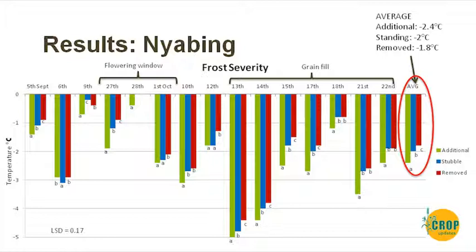Down the side, we've got the minimum temperatures, and already you can see that the Nyabing site was substantially colder than York and Wickapen, getting down to -5 on one occasion. And again, we've got the average temperature across these dates shown on the far side. The additional stubble plot, which was about 30 by 30 square that we added, is shown in green. Standing stubble is shown in blue, and the removed stubble treatment is in red.